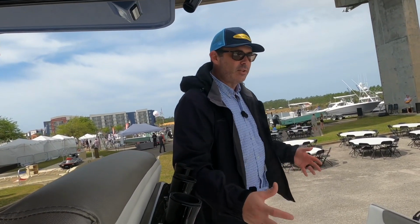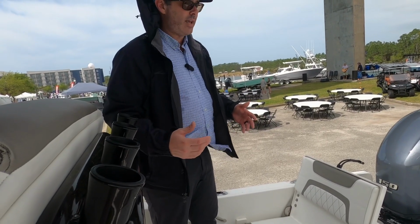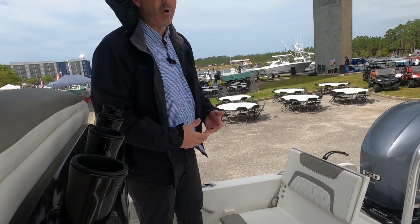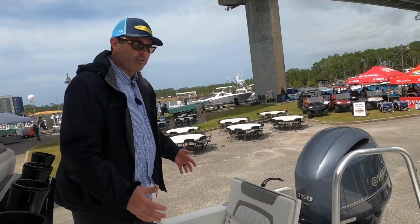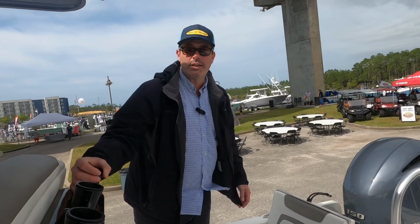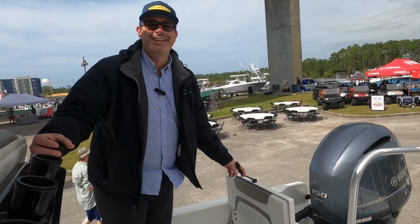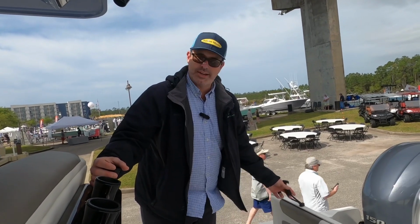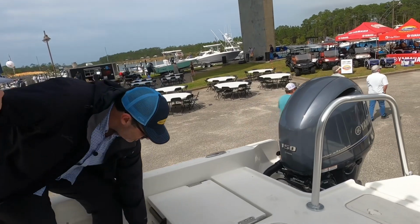A lot of times when you see these aft seats, these jump seats, if you will, that are laid down and give you the opportunity to have a casting platform, they're real small. Guys like me don't fit in them so well, so they're really big, oversized, very comfortable seating at the back of the boat. And certainly you don't have to run back here when you're running to get the best ride. It's the same ride everywhere, but when you do, it's really comfortable.